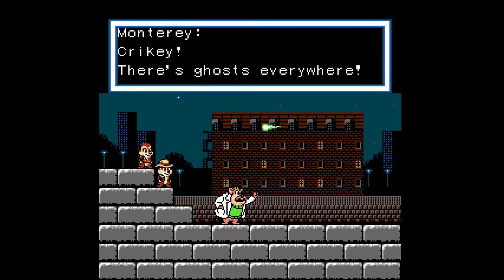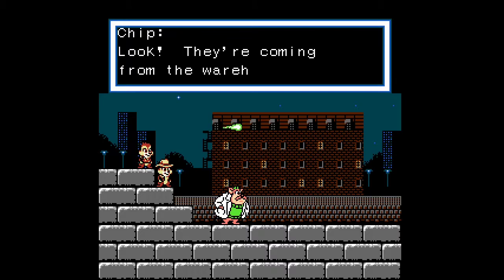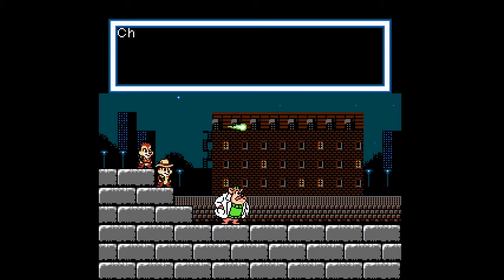Crikey, there's ghosts everywhere. Fatcat must have opened the horn. Look, they're coming from the warehouse. You mean the warehouse is haunted? Pull yourself together. Hey, you're a ranger. Yeah, and those are ghosts.